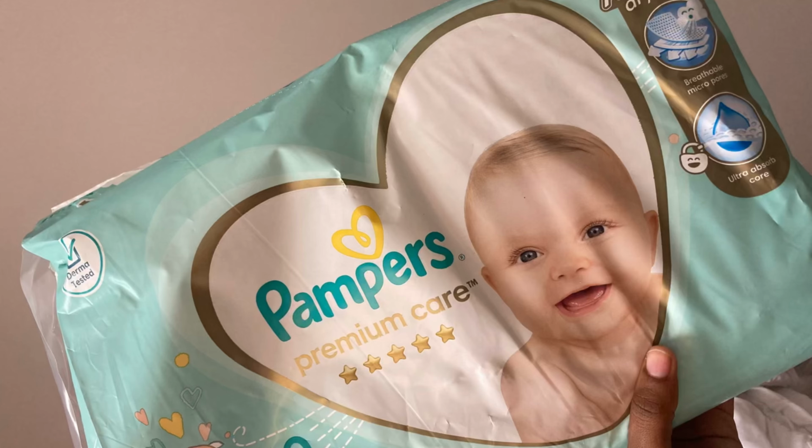Also, another thing I like about Pampers is that it absorbs the pee, and I think it has this gel-like stuff inside the diaper that makes the diaper soft even though it's full. Whereas with the Huggies, it actually creates this bulge and makes the nappy hard when the nappy is full, and I didn't like that. So yeah, big ups to Pampers, guys.